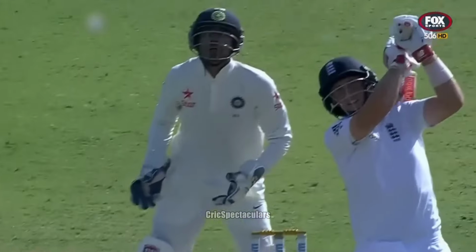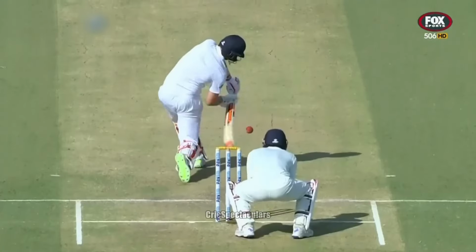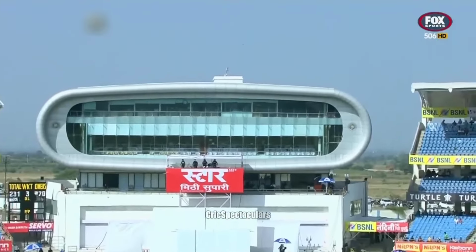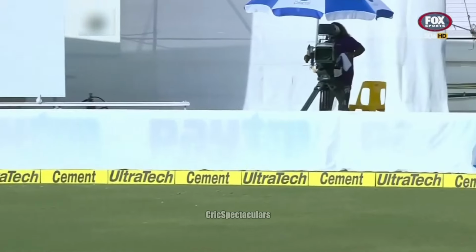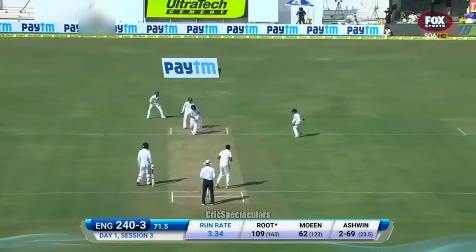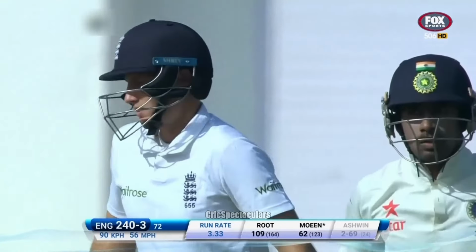Jadeja doesn't toss the ball too much, but he's used the feet, gone down to the pitch. Didn't get too close to the ball because the intention was all the time to hit it over the infield. With a straight bat, straight hit. Yeah, he's played it. That's what the umpire has told Ashwin. 240 for three.